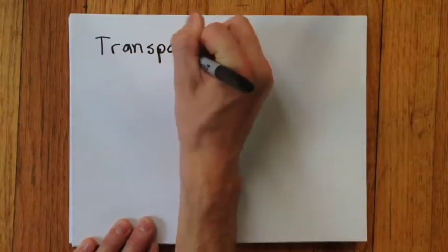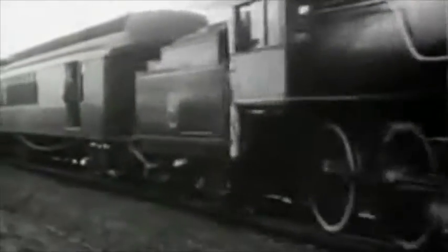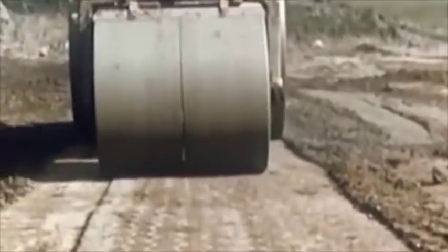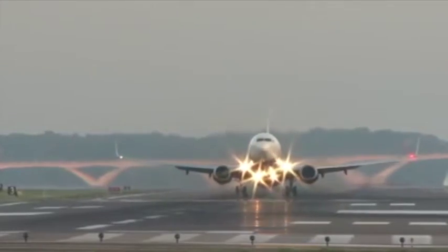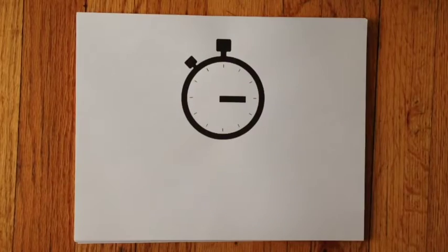Modern transportation has been evolving for the last 200 years, and it all started with the completion of the Transcontinental Railroad across America. Then came the highway system that connected every city across the country. And finally, the development of air travel. Today, even air travel is too slow.